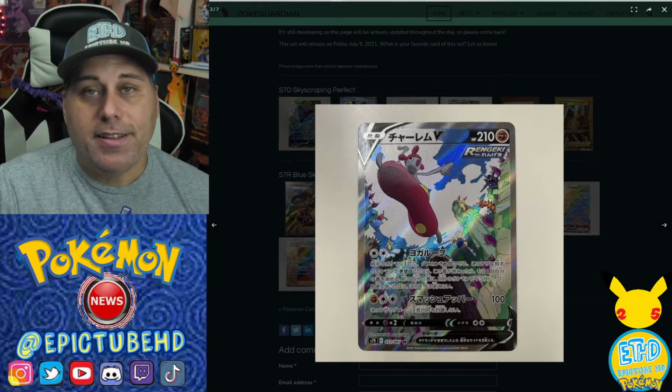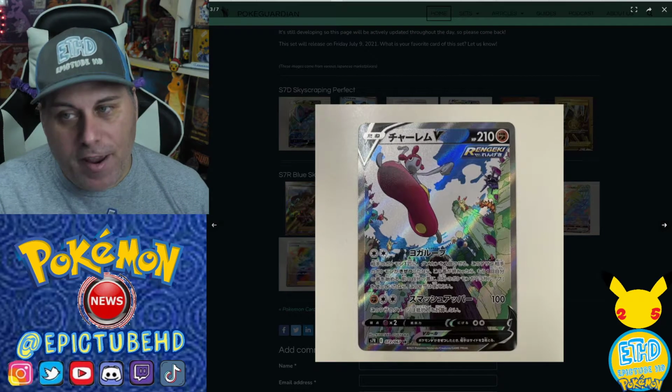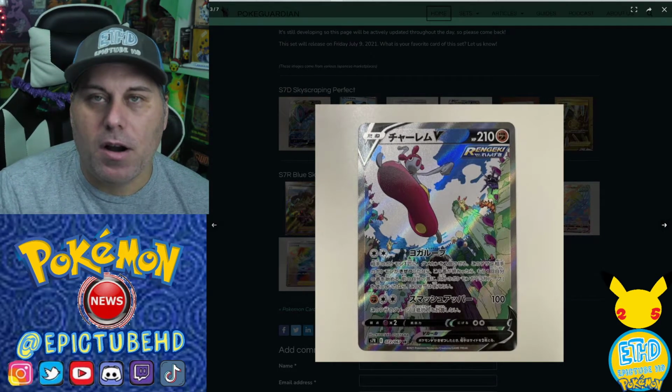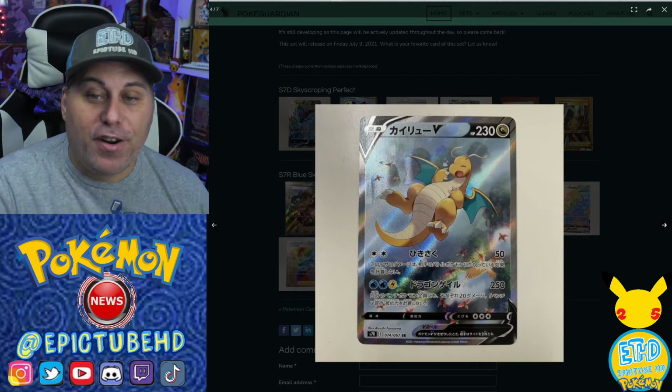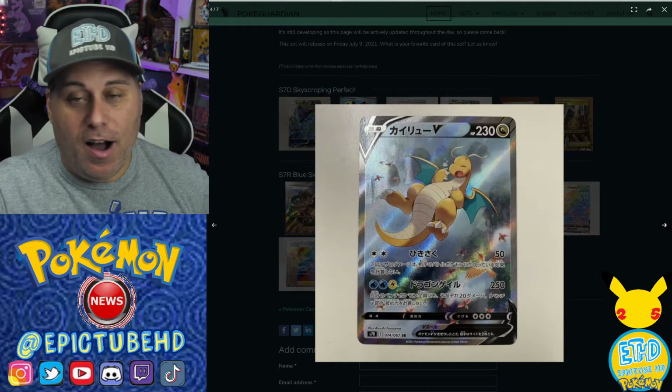So that's going to be some people's favorites. It's not my favorite, but it's a pretty epic card. Again, love the alternate arts. Here's probably my favorite alternate art right now.